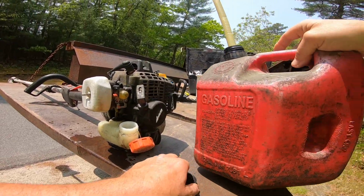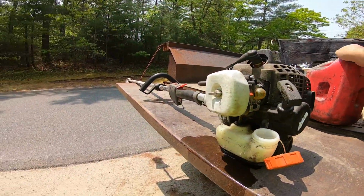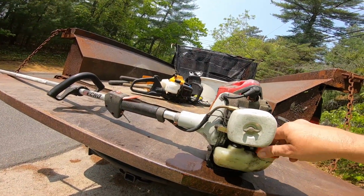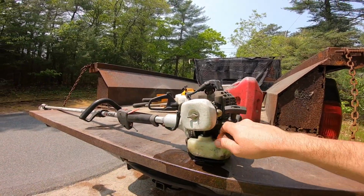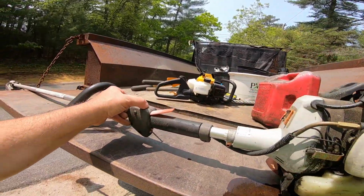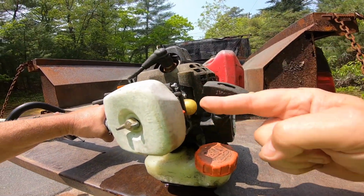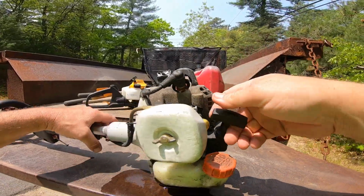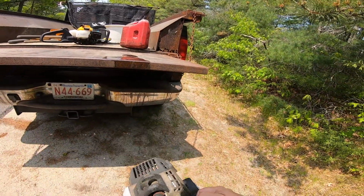Oh, all right. Guess it kind of already was full. Trimmer cold start. That just gets extra fuel into the carb by doing that. So give it a couple pumps. Look at that, nice and milky with bubbles. We'll choke it. See how many cranks this thing takes to start.